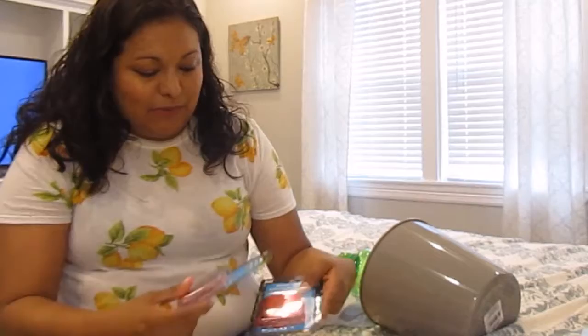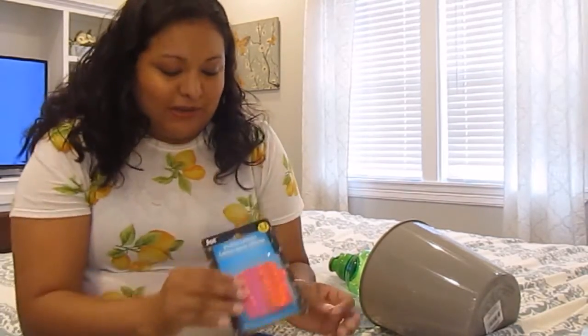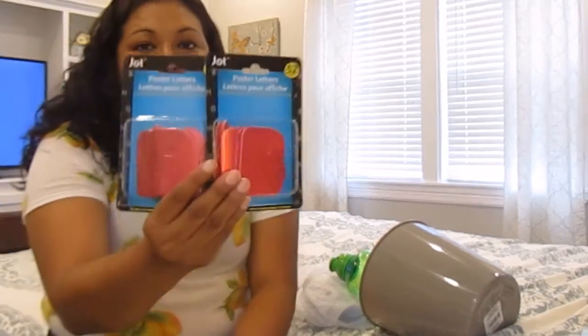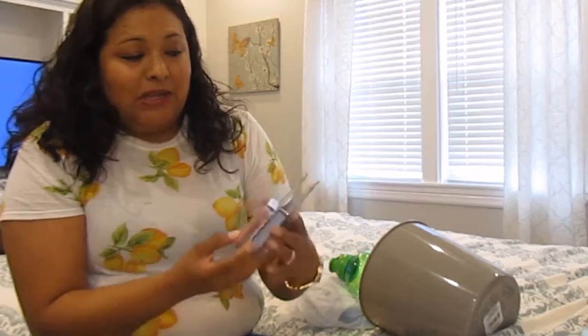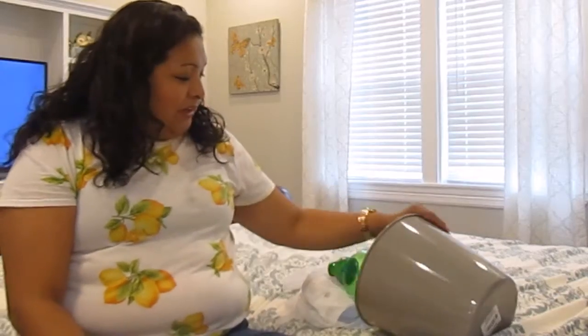Okay, next thing, really quickly. I found these pink poster letters. Although I'm not going to use them for posters, I use them for bulletin boards. They're in a hot pink color, glittery hot pink. I bought two, and I'm going to use this in some of my bulletins. Okay, moving on to other things.